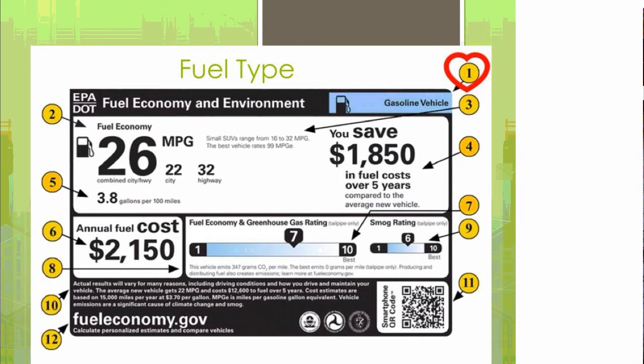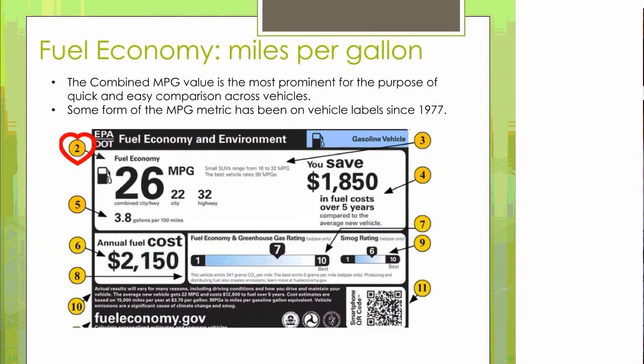As you can see, the Monroney label can be broken down into about 12 points of information. I'm going to start with number 1, and this area indicates how the vehicle is powered. This label is for a vehicle powered by gas. Labels are available for diesel, compressed natural gas, hydrogen fuel cell, flex fuel, plug-in hybrids, electric, and also hybrids. Hybrid vehicles that do not have plug-in capability are identified as gas vehicles, since they run primarily on gasoline. In a couple of slides, I'll show you what an electric label and a plug-in hybrid label look like when we talk about miles per gallon.